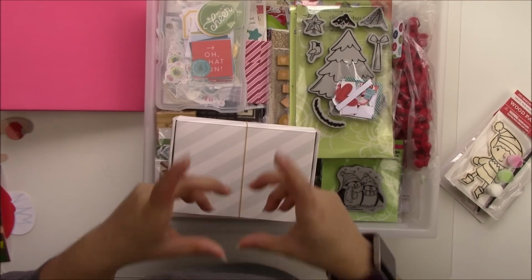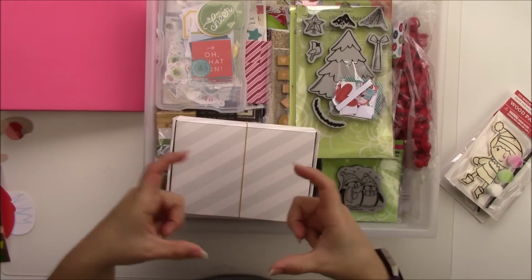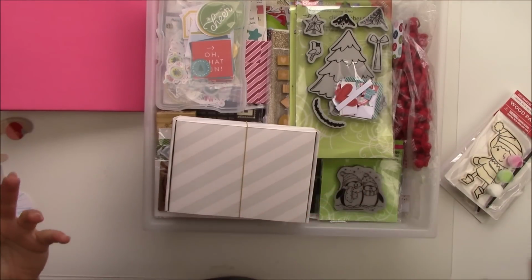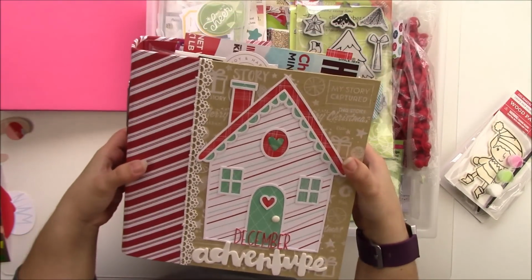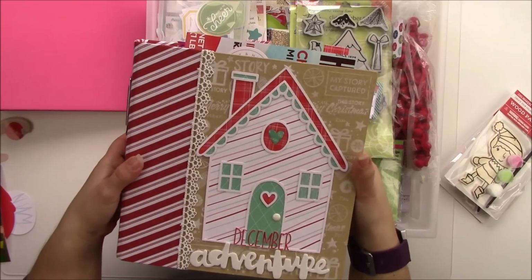I also thought about doing a little 4x4, but I had so many things. I mean, look at this monster. So let's see how it goes.